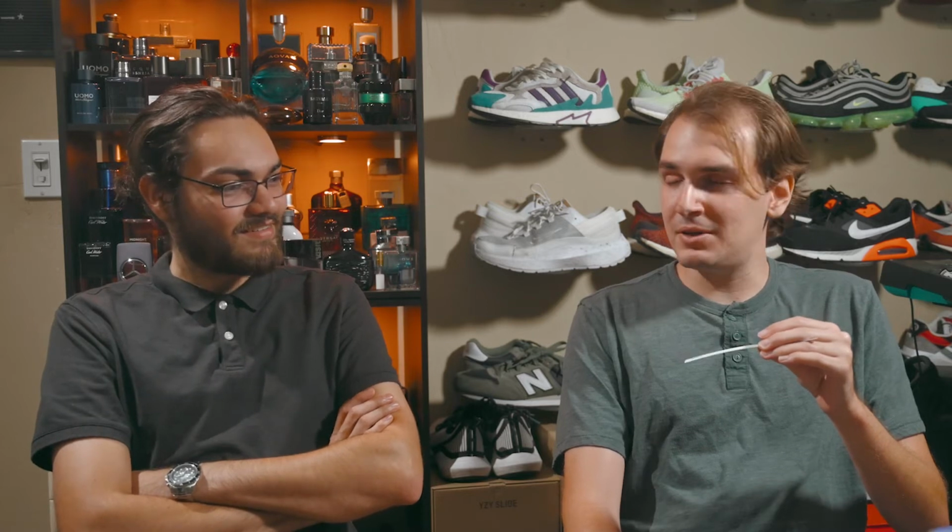Definitely. Would you say it's more of a bright or kind of a dark fragrance? To me, it's leaning a little darker. Yeah, at least compared to some of the earlier ones. So it's kind of dark, but it's also a little bit bright at the same time.